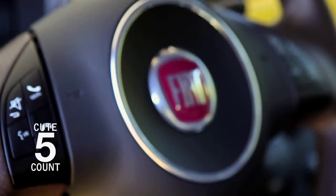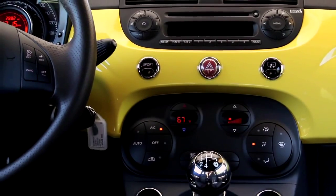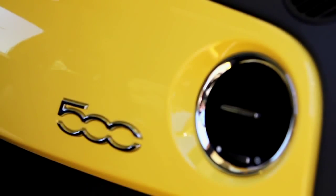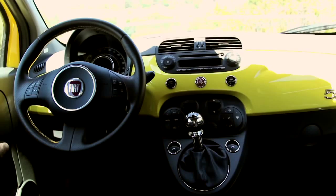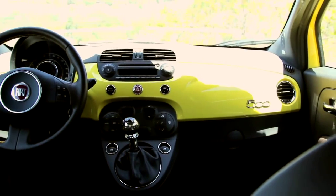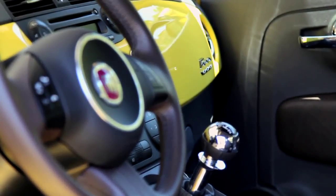There's a lot of cute and whimsical things in here. Even the speaker grills are kind of like you dropped a drop of water in a puddle. All the buttons are very large, very well spaced, and very easy to read. You've got this huge plastic panel on the dash. It doesn't have to match the outside of your car, but it is the only thing really cutting the dark economy car black plastic that fills this interior.